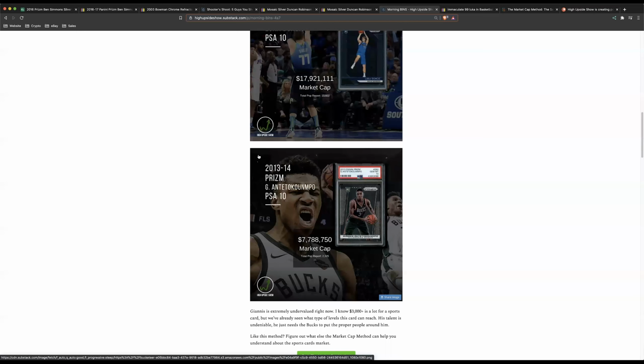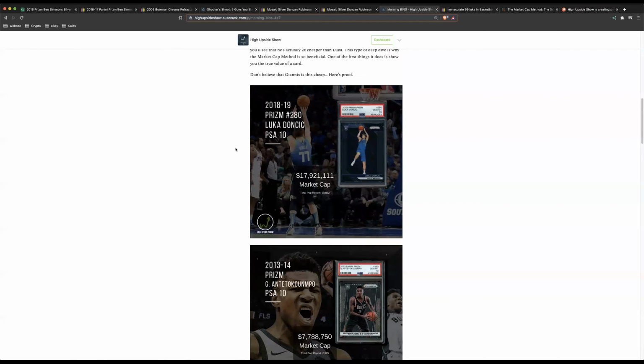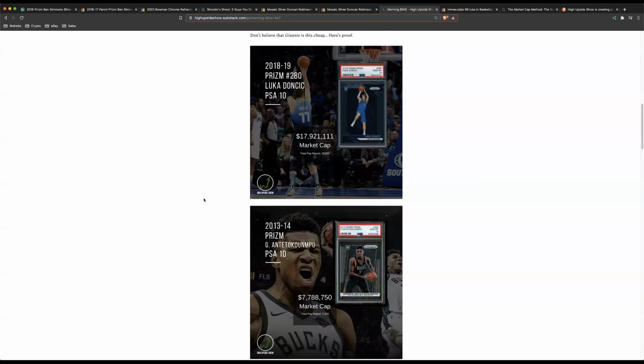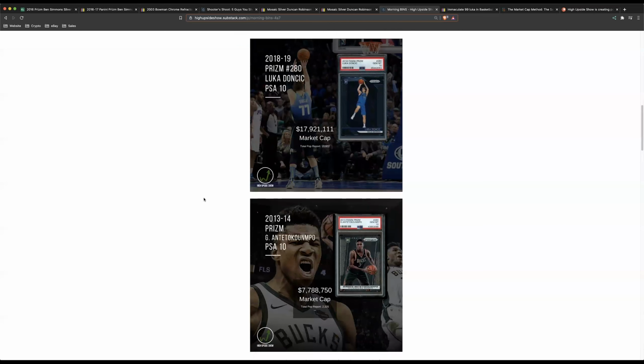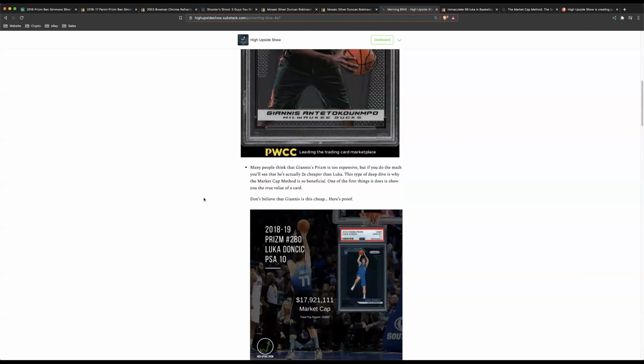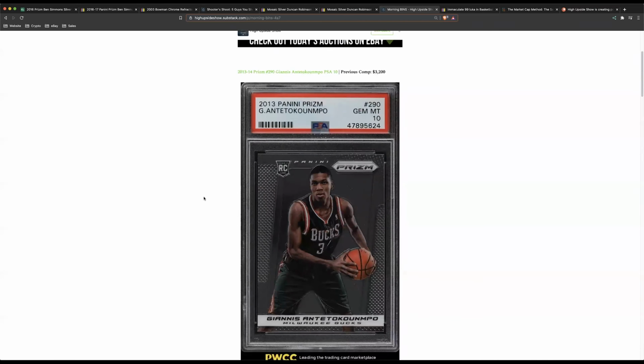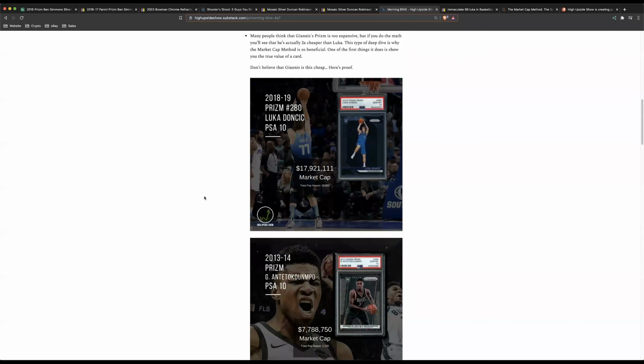That's a really good way to look at the market and make some gauges. What the market cap method does is show you how to utilize that to your advantage. This is just one of the many ways it can be used, but it's probably one of the first things it's going to point out, and that's the true value of a card. Then it gives you more tips and tricks to determine if it's something you should invest in or not. Based off these numbers alone, you can look at that and say, hey, that doesn't make sense. And that's the first thing you want to do. So if you're looking to invest in something super high end, costly, or a good store of value, you might want to employ this method to make that decision.